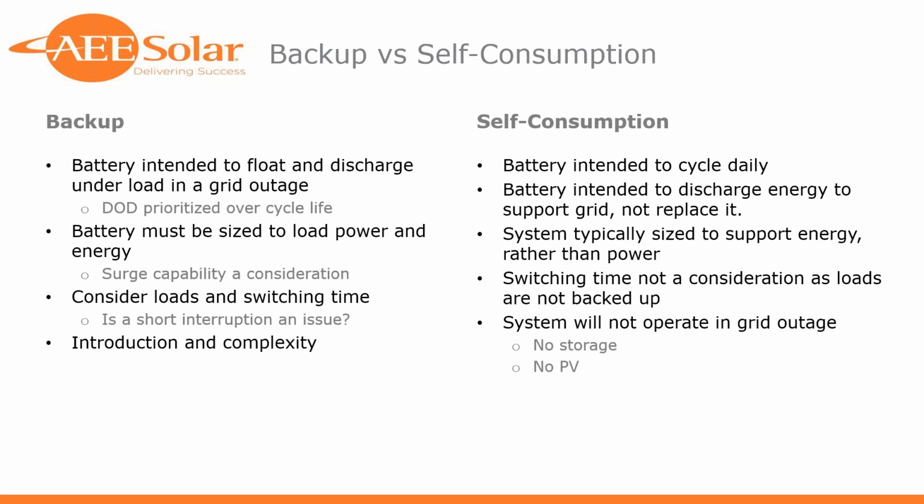So we've got to think about what loads we are using, how long they are running, what's the total kWh, and we've got to think about the power as well. So what's the kW? If I'm backing up a refrigerator, lights, and a microwave, I'm going to have periods during that outage where all three of those are going to be on at the same time. I've got to have an inverter capable of providing enough power that I'm not going to have brownouts during my blackout. Surge capability is definitely a consideration there.